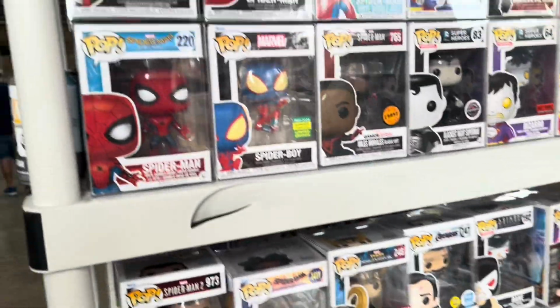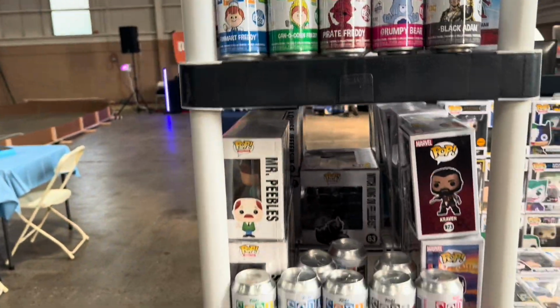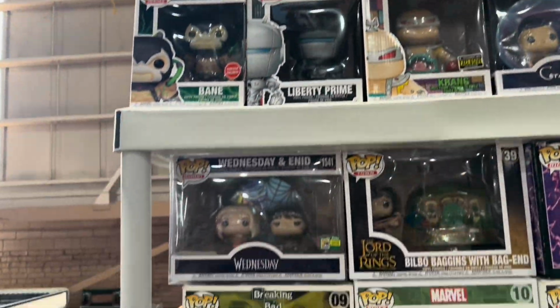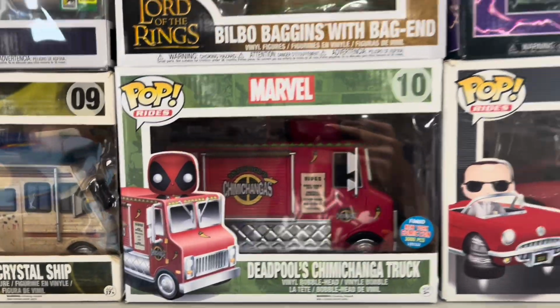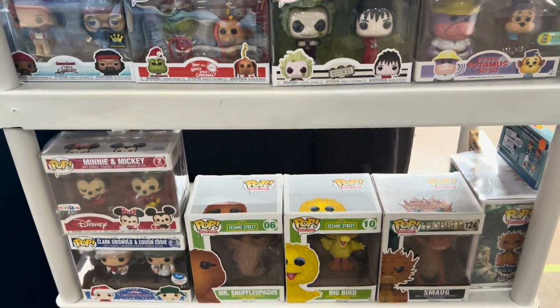A couple Spider-Man Into the Spider-Verse Pops. A Spider-Boy from this year's San Diego Comic-Con. That's the shared version. A couple of sodas from Fun Days and from the San Diego Comic-Con booth. Love seeing sodas. And a couple Biddies down there. Over here we got some bigger Pops, including that new Coraline and Tunnel, the Crystal Ship, this awesome Deadpool Chimichanga truck from New York Comic Con, the Scaremare and Scareglow Fusion. Just a lot of Pops to choose from over here at this booth.